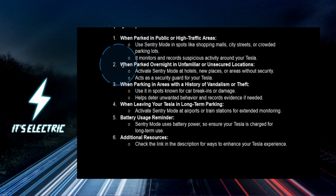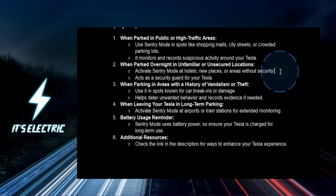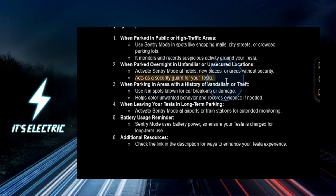Second, when parked overnight in unfamiliar or unsecured locations. If you're staying at a hotel, visiting a new place, or parking somewhere without dedicated security, Sentry mode gives you peace of mind by acting as your Tesla's security guard.